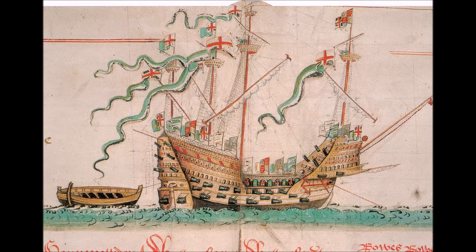According to the Anthony Roll illustration, the yards, the spars from which the sails were set on the foremast and mainmast, were also equipped with shear hooks, twin curved blades sharpened on the inside, that were intended to cut an enemy ship's rigging during boarding actions.